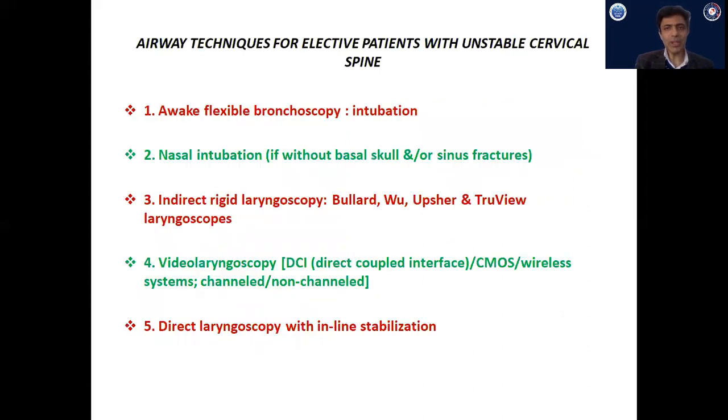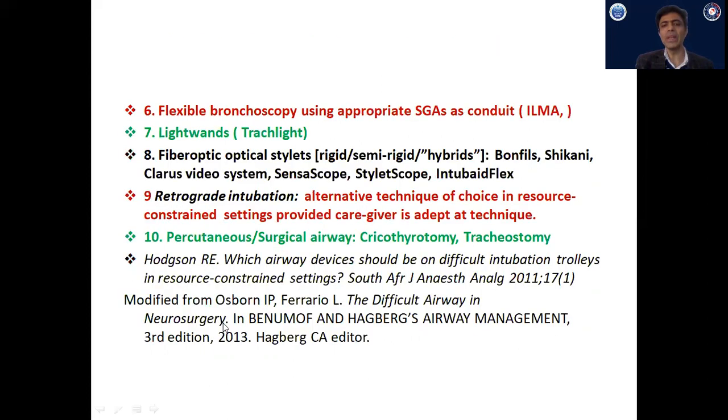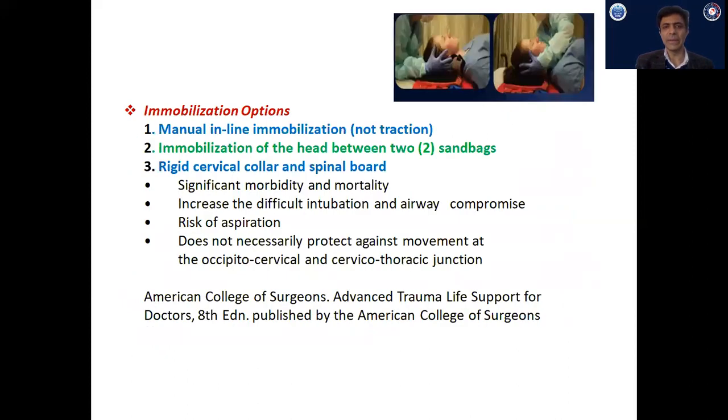And if we have a patient with an unstable cervical spine, we need to go for an awake flexible bronchoscopy for intubation. We can go for a direct laryngoscopy with inline stabilization. There has been a series of cases published from South Africa where they have used retrograde intubation, which can be used in a resource constrained setting if the caregiver is very well versed with this technique.